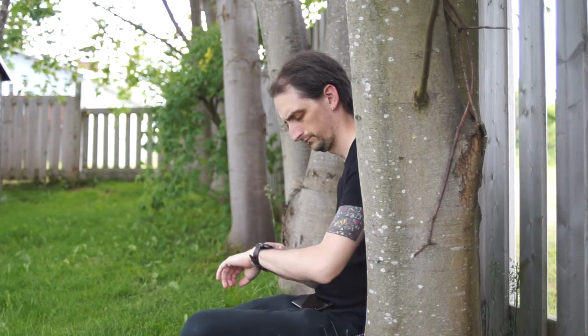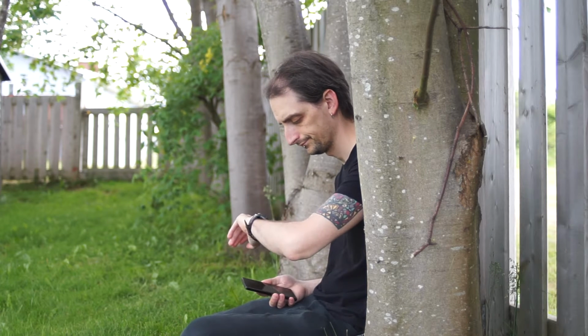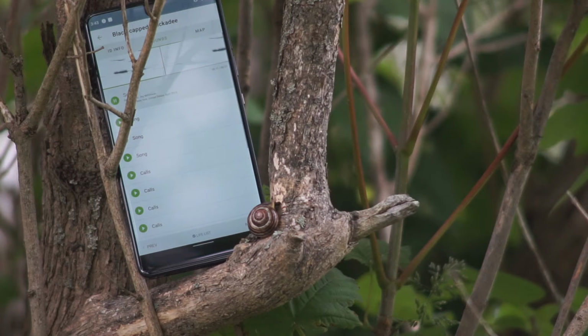What if you just sit and sit and nothing comes? Well, you could just be in the wrong location or at the wrong time of day or year, whatever. But if that's not the case, attracting birds with sounds works quite well and is also my third tip. Again, I use the Merlin app for this, but there are plenty of other ways of going about this.